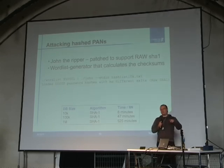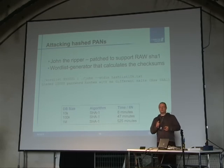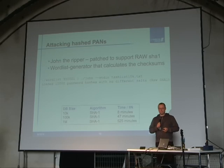There's also the thing about the file format. John the Ripper expects a very specific file format. It actually loads password files from Unix systems. So what we do is we take all the hashes and prepend a username. So we're just going to name it like card, colon, and a hash. And that loads perfectly well into John the Ripper.